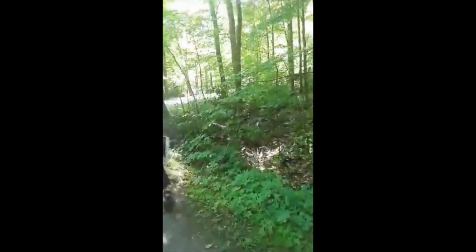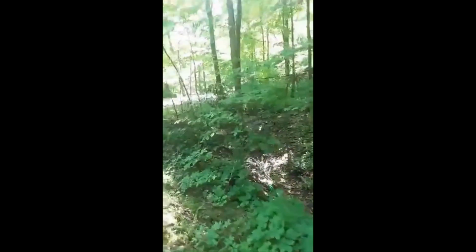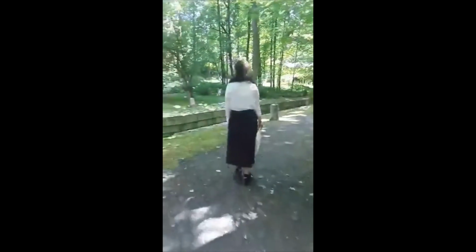Here's another one of the bypass flumes. Right here. Way overgrown. That's funny. The most well-kept block.